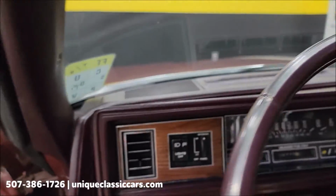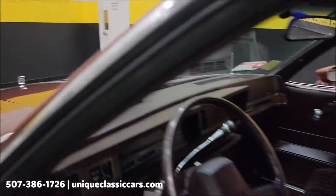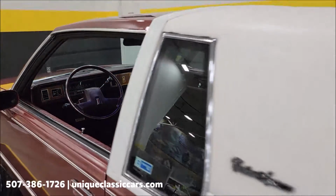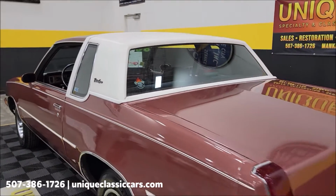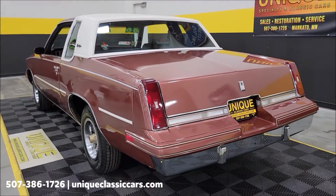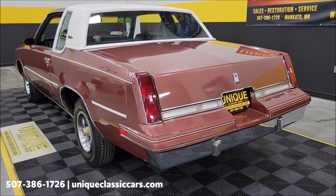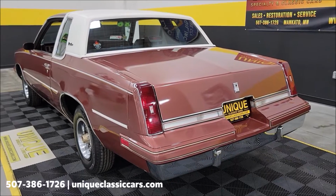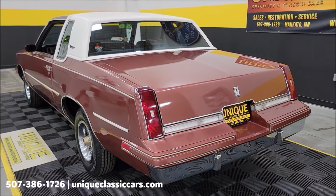Good sounding car. Does not sound like it's got any sort of aftermarket exhaust, or any sort of changes done there. No cam, anything like that. Just a nice, smooth running V8. Again, 5-liter upgraded. These would have come standard with a 6-cylinder.